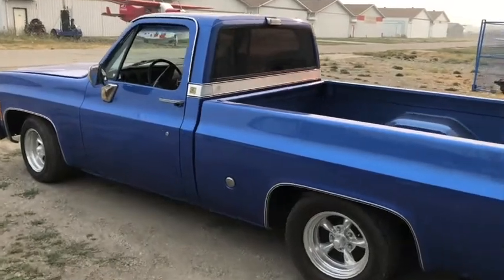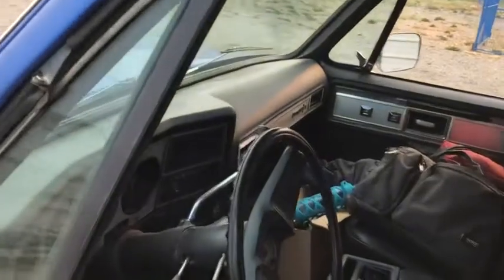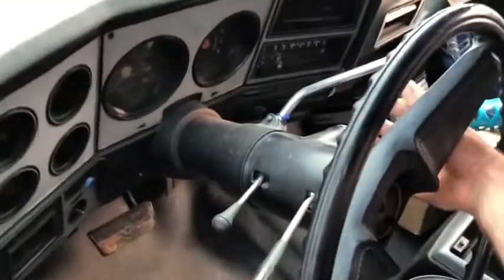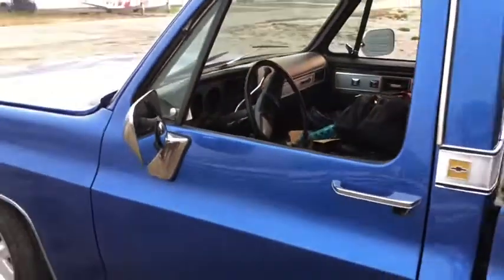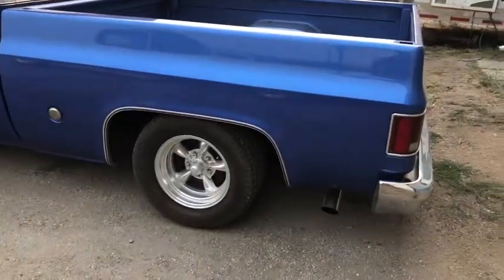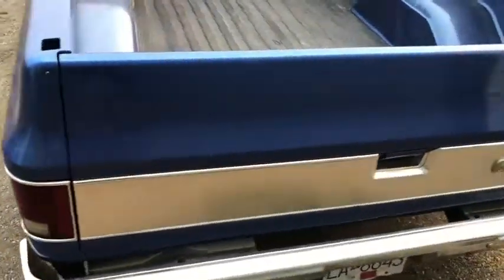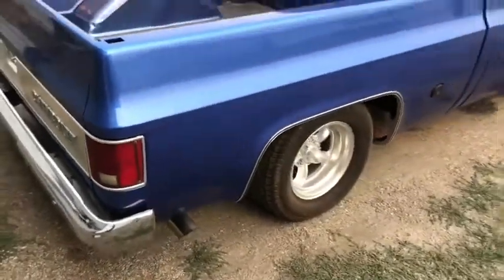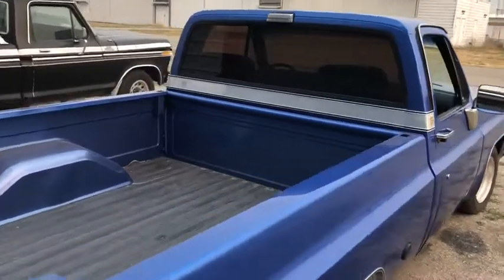Like everything on this truck is good finally. Only thing left we have to do is drive it home, give it a detail tomorrow, and take it to a car show. Deliver the truck after the car show.